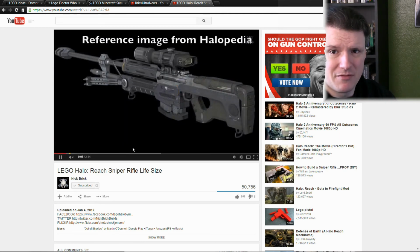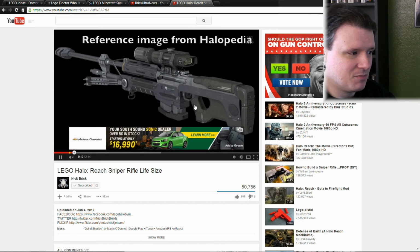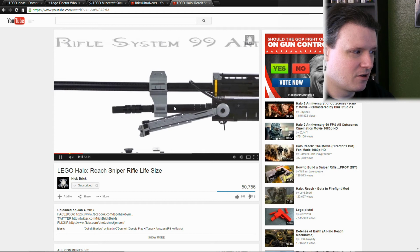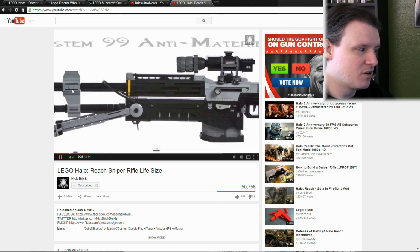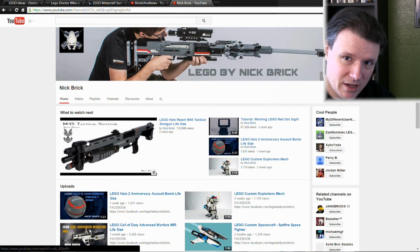Basically the Halo sniper rifle is pretty much the same throughout. I just love this build. This build is just epic as far as I'm concerned. I love the scale of it. It's dead on. I love the detail work of it. I even like how it looks while he's using it later on in the video. But if you want to see more of that, you need to head over to NickBrick on YouTube yourself and check out that video. You can also check out most of his stuff on Flickr.